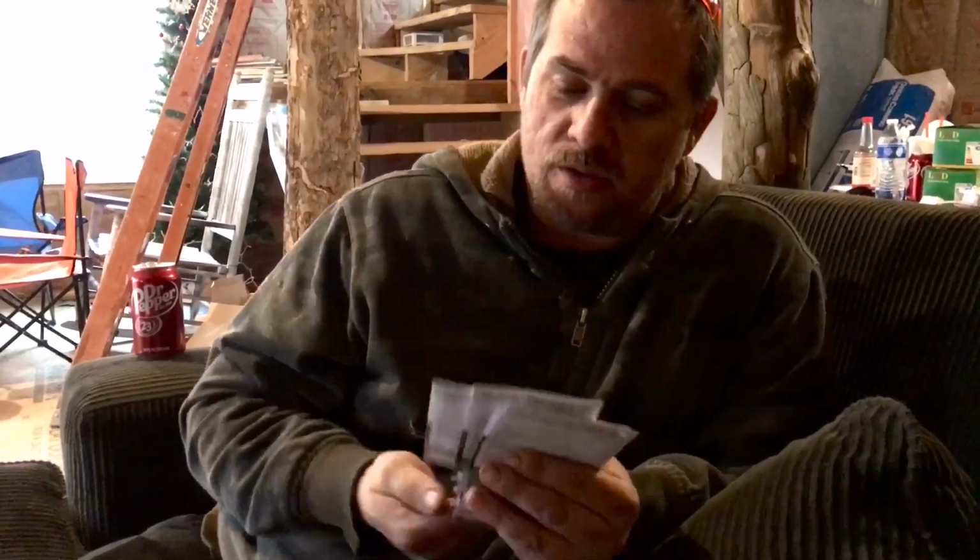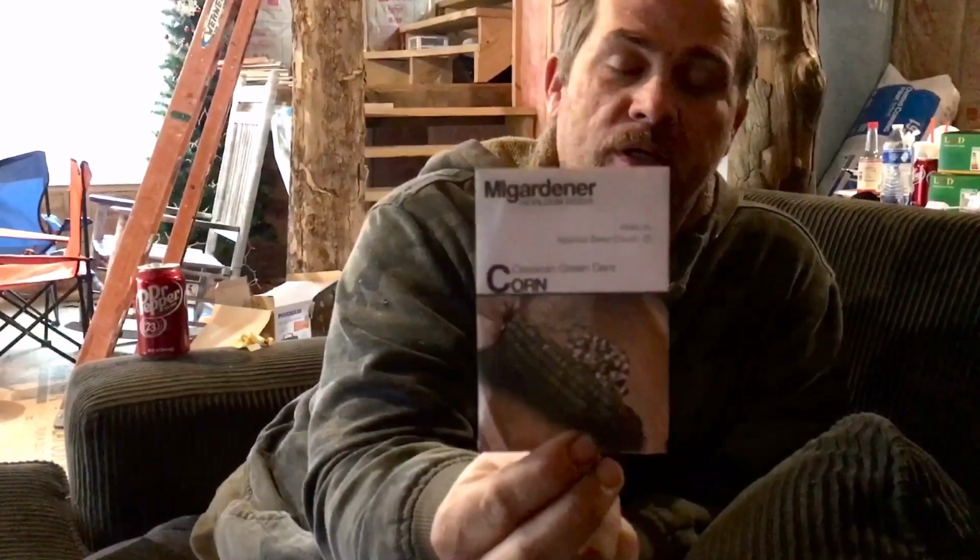Alright, some of our corn we're going to try this year is the Oaxacan dent, green dent corn. It's used for grinding into corn flour to make tortilla shells and stuff.